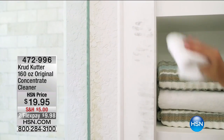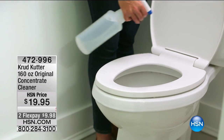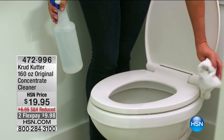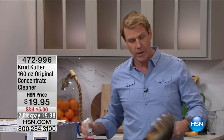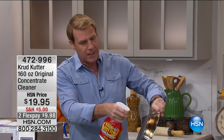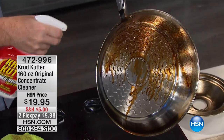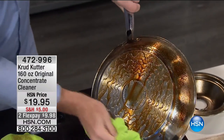This is completely benign. It's biodegradable. It's non-toxic. It's approved by both the DFE, Designed for the Environment, and the EPA. So you can use it in the bathroom around things like toilets, or you can use it in the kitchen where you're getting these kinds of results. I'll just do this again live. I'm really not having to even scrub with this. You can see it running off. Look, it's just running from the Crud Cutter.